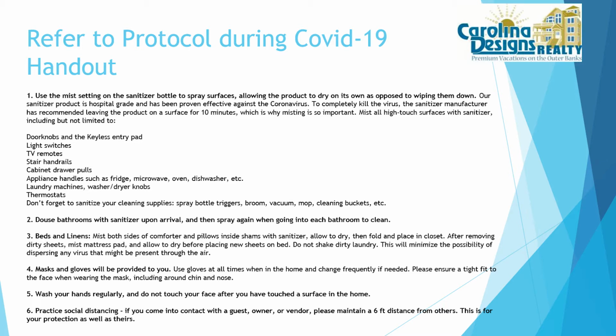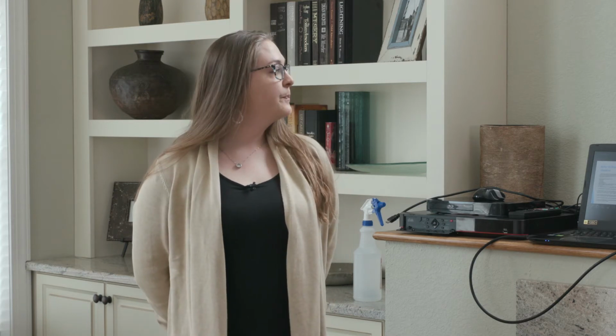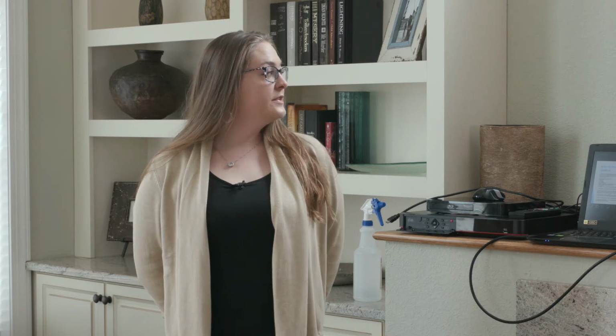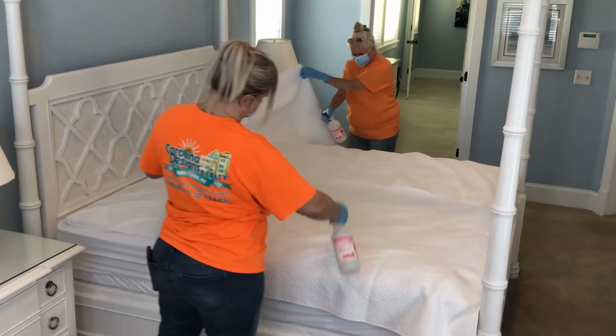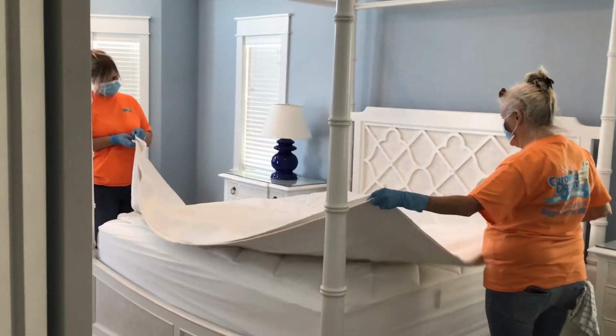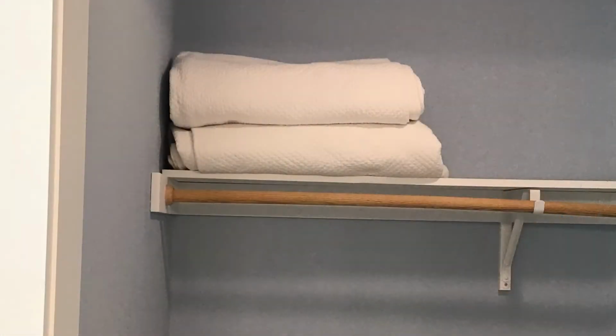Bed linens, we must mist the sheets before we remove them from the bed, again allowing the sanitizer to sit for 10 minutes. And we will also implement a new procedure this year in which we will fold and place the comforters in the closets of each bedroom. First, we'll mist both sides of the comforter and the pillow shams with the sanitizer, allow the sanitizer to dry, and then fold and place neatly in the bedroom closets.